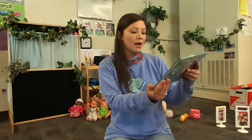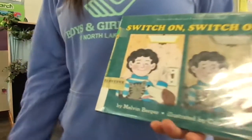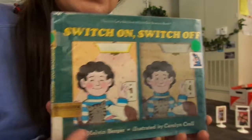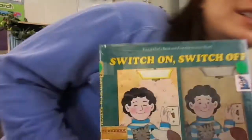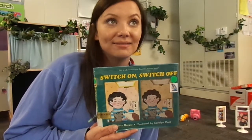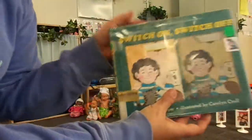It's called Switch On, Switch Off by Melvin Berger. And I think it might be a really good fit because it's talking about lights switching on and off. And the lights that I brought, most of them have switches. And when you go look for lights in your house, then you might find some with switches too. So, let's figure this out. Switch on, switch off.